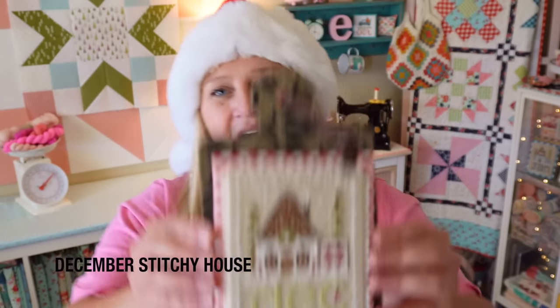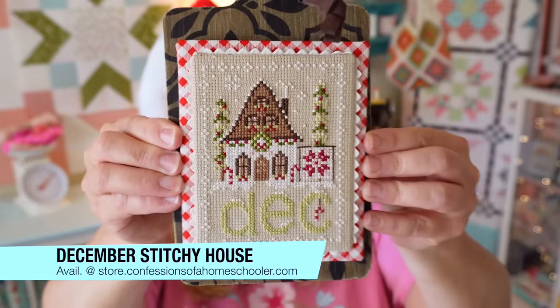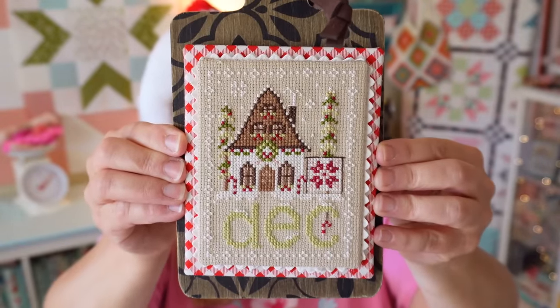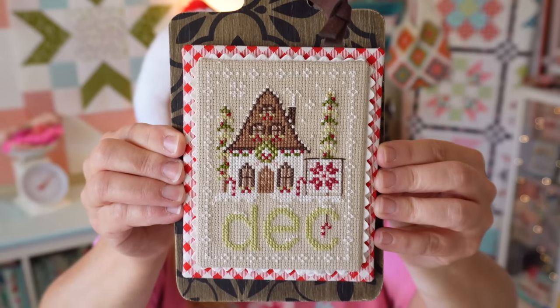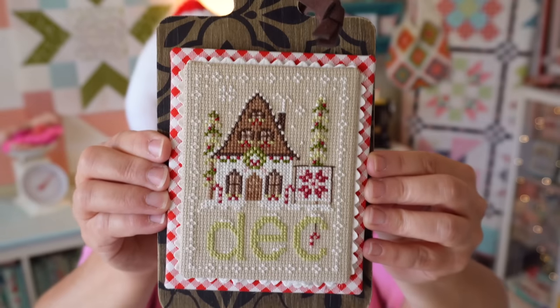All right, let's dive right in and see what the December house looks like. I'm going to start off with the Stitchy house. This one is so adorable. I sort of took our January house and made it a little bit more cottagey and cozy. And of course I added all kinds of fun Christmas details.